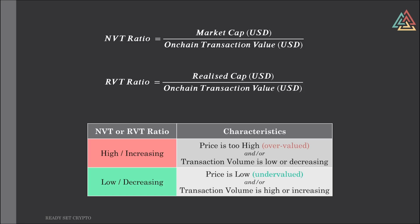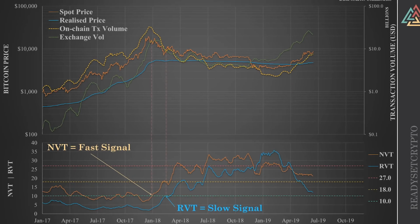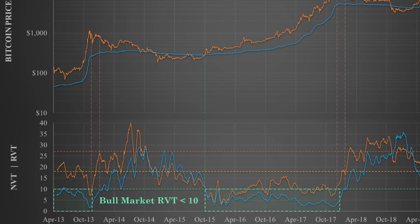And what we can use these ratios to do is to establish these macro shifts between bullish and bearish market sentiment. So what the NVT provides is a relatively fast signal, and it's historically shown that a strong break above the value of 10 can indicate that a market is starting to top out. What the RVT provides is a slower but much higher conviction signal, and when it breaks above 10, it usually confirms that the bear market is in effect, and conversely, when it breaks back below 10, it has historically remained there for the duration of a bull market, suggesting that there is sufficient demand for on-chain transaction space to support continued bullish sentiment.